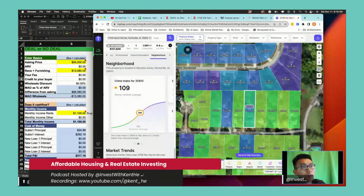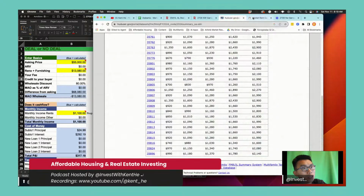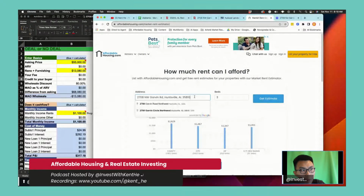is we are going to look at the market rent. So I go to affordablehousing.com. I plug in the address.